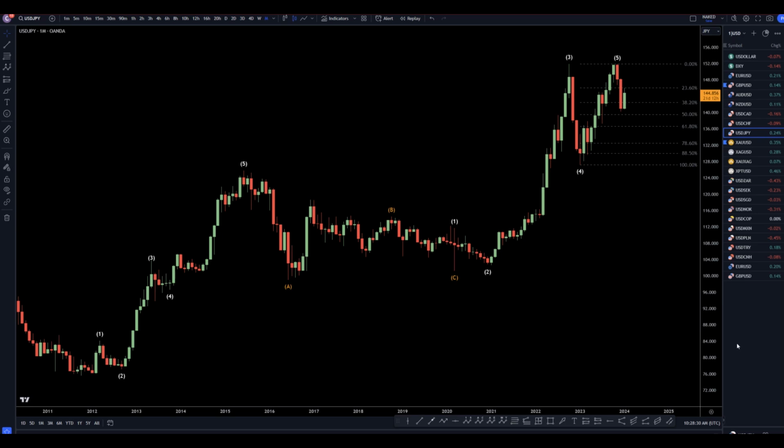Today is Wednesday, January 10th, and I'm going to be analyzing the US dollar again, starting on the monthly time frame, working my way down to the 1 hour for the full top-down analysis. So on the dollar again, it does look like we possibly have the end of a wave 5, and if it is the end of a wave 5, then it will take out the low of wave 4.